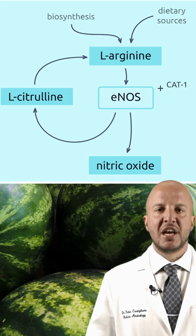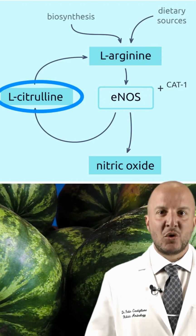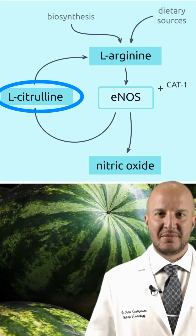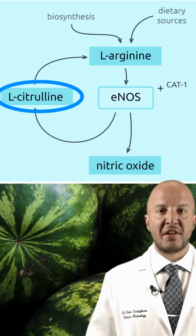So how does L-citrulline come into the picture? L-citrulline is an amino acid that plays a key role in increasing nitric oxide levels. It's naturally produced in our bodies and can also be found in certain foods such as watermelon.